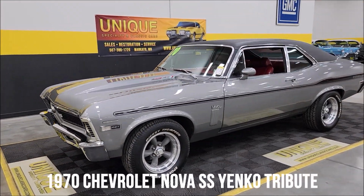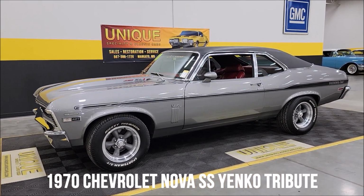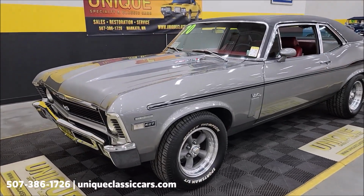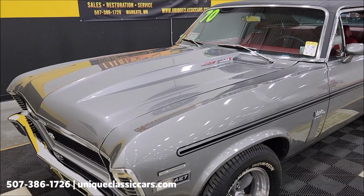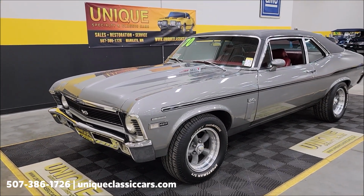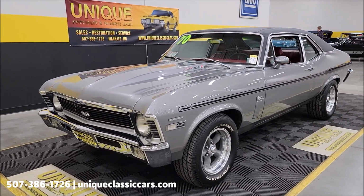Chevrolet Nova SS Yenko Tribute here at Unique, especially in classics. Now you're going to see some 427 badging up here. According to the suffix code on the block of this engine, it's a 454 big block underneath the hood. That is paired up with a Turbo Hydramatic 400 automatic transmission.